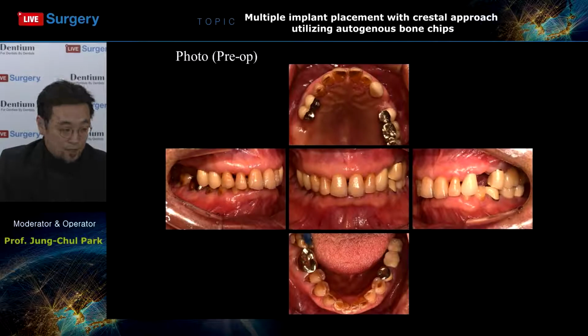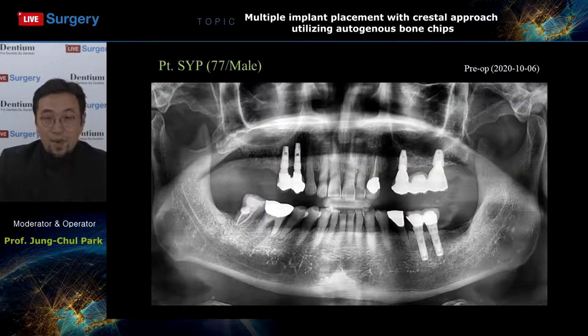This is the clinical photo. As you can see, the teeth are missing in 16 and 17 and tooth number 24. And this is the panoramic view before the operation, and the teeth, especially 16 and 17, were extracted due to periodontitis 6 months ago. But as you can see, the bone healing is not really perfect, so we can expect that the healing is a little delayed due to his age, or maybe due to his medication. The reason he's taking medication is hypertension and diabetes. But luckily, both of the diseases are very well controlled.